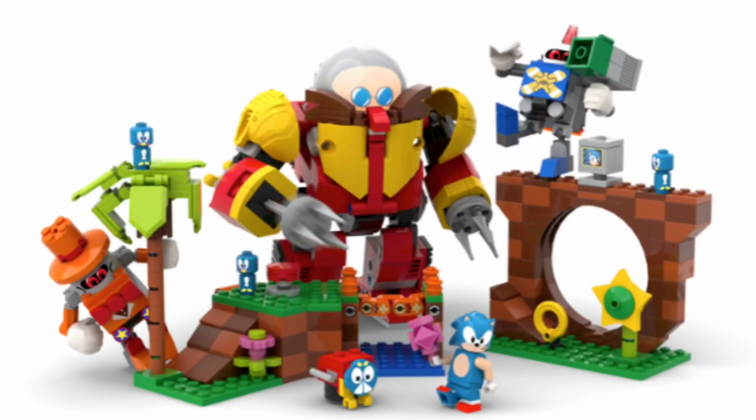But let's just hope that it is a really, really good set. And let's hope that LEGO make a Sonic theme as well. I think that would be really, really interesting, and we could get some really, really cool characters there. And I think that it would probably sell really, really well, like the LEGO Mario theme.